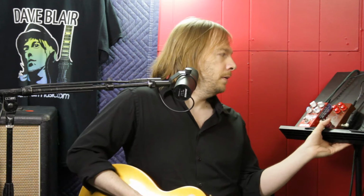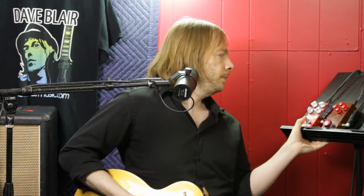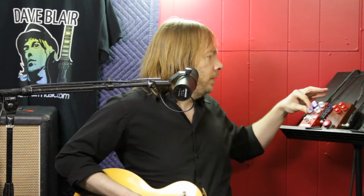Let's throw the Angry Charlie on here. Now, both of these pedals are going for that Van Halen-ish high gain brown type of sound, so you'll hear they're similar. That's why I'm comparing them today. Let's try the Pinnacle. It's a little louder. You want to compare them at similar volumes, or else it's not a good test.